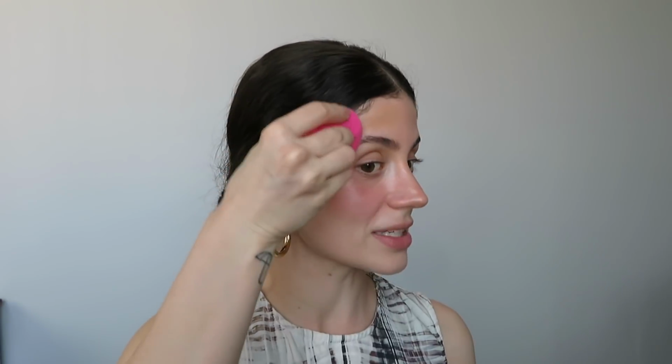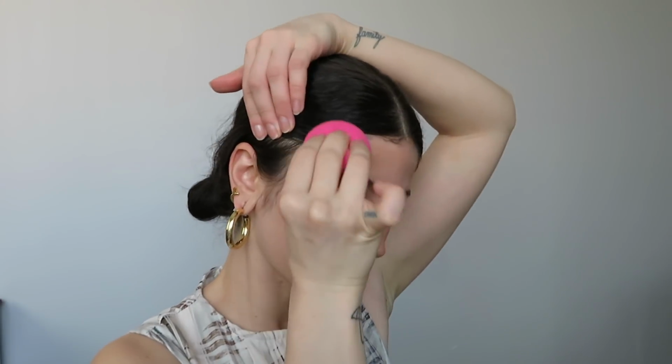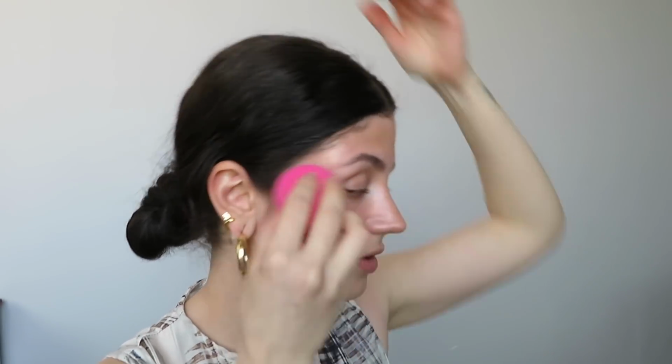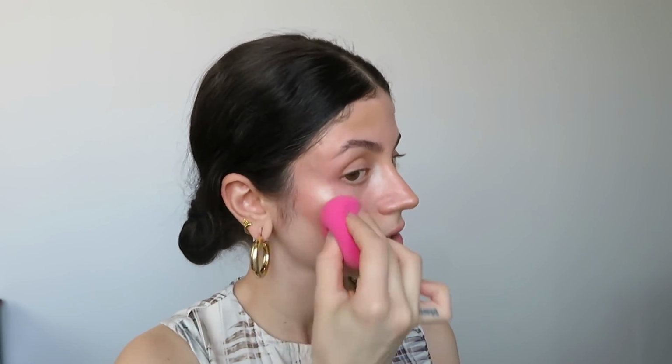Okay, then I'm gonna use my sponge on this side. The sponge just absorbs some product, so it really depends on the finish you're going for. I mean, honestly, those look exactly the same. Ignore what I said before. Those look the same. So yeah, and then I'll take whatever's left over and just put it on the tip of my nose.